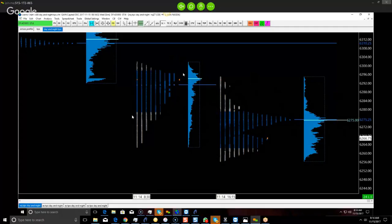Guess what you're likely to run into? A counter rotation right in this area from overnight. 30 points have been pretty key. On the other hand, if we open up and fail to get above the point of control and close above it, we will also fail in the first half hour to get back into value.